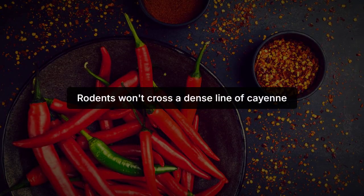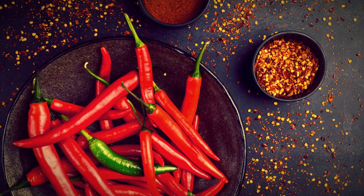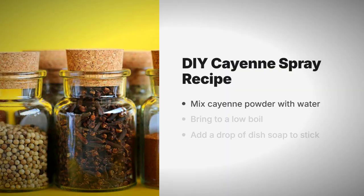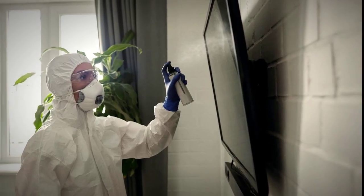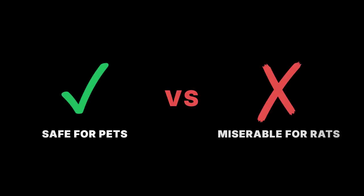Cayenne pepper along the outside foundation and entry areas serves a similar purpose. Rodents will not cross a dense line of cayenne voluntarily. Their nasal passages react to the capsaicin compounds the way yours would react to a face full of pepper spray. You can also mix cayenne powder with water, bring it to a low boil, add a drop of dish soap to help it stick, let it cool, and spray it along the outside perimeter of your foundation and around the base of your garbage cans. Safe for your dog, safe for your cat, completely miserable for a rat.